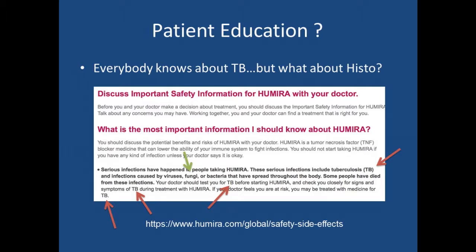And she asked me this question, Dr. Urban, I wouldn't have gone in those caves, but no one told me not to go in the caves. I'm having fun in Puerto Rico. This is from the Humira website. All the red arrows is their concern about TB.